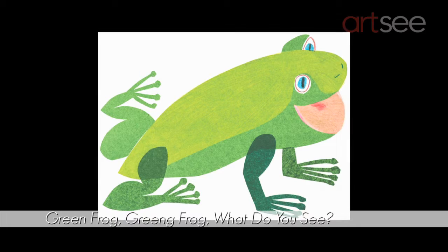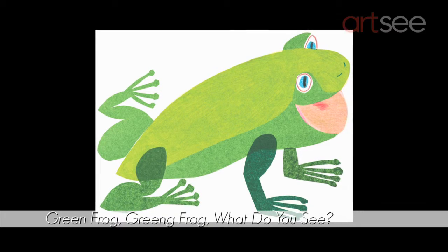But this exhibition is really interesting for us because children's book illustrations are not always what you would see in an art museum, but they're a very interesting, very important way to represent art and to present it to children. Sometimes children's books are the first aesthetic experience that a child has, and that can develop into a lifelong love of art.